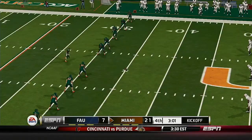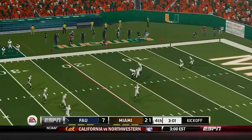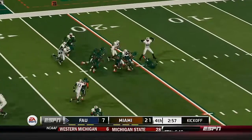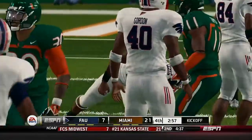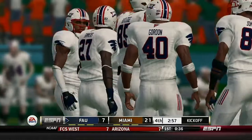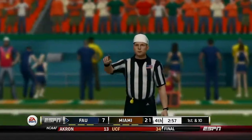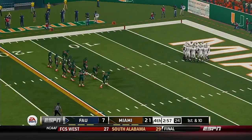Looks like they're ready for the kick. Fielded at the 4. And he's tackled at the 21. There's a flag down, and it looks like this one's coming back. Personal foul. Clipping. Receiving team. So they'll move back after that costly penalty, and they'll have to try to get that yardage back here.